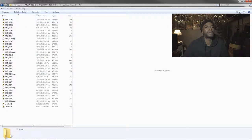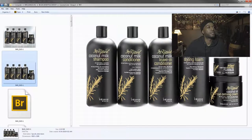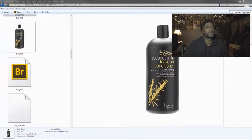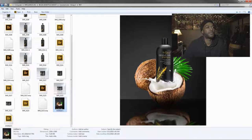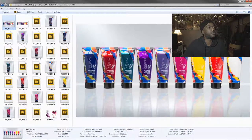What about this one? Yep, a lot of work. Okay, retouch these, then we've got to cut out. Boom, mask. A lot of bottles. This is one of the ads I created for my magazine, Coconut Milk. Gotta pop in a bottle of a coconut. Yeah, so, vibrant colors, retouch, all these bottles.